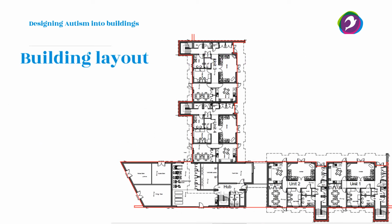Just wanted to quickly show you the building layout here. This is the whole of the ground floor, so you can see the 4 homes. They're denoted as units 1 to 4. And then you can also see we have a separate entrance for our hub area, which has a social room, a life skills laundry, and an indoor gym, and then bicycle storage and some plant areas as well.